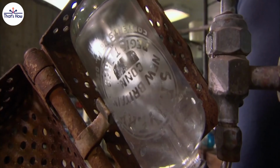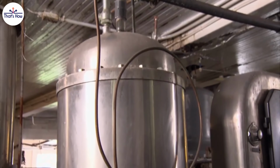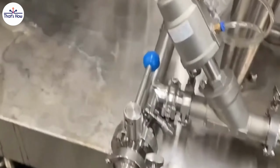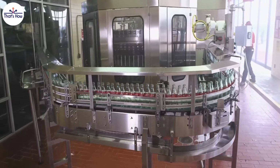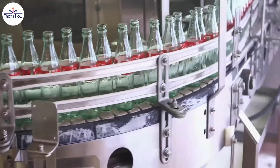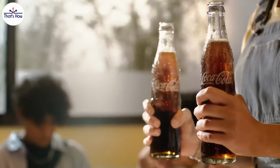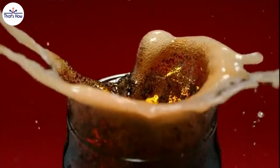Ever wondered what gives Coke its signature fizz? Carbon dioxide is injected into the mixture under high pressure, creating that refreshing burst of bubbles with every sip. The carbonation process is meticulously controlled to ensure every bottle or can has just the right amount of effervescence. If you've ever opened a bottle of Coke and heard that satisfying hiss, you've just experienced the power of precise carbonation.